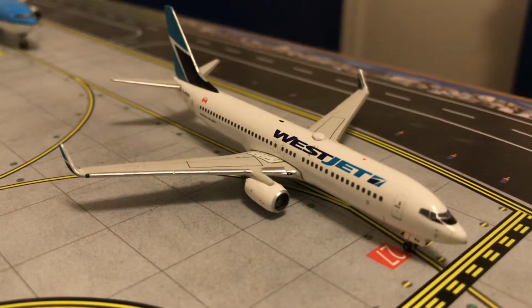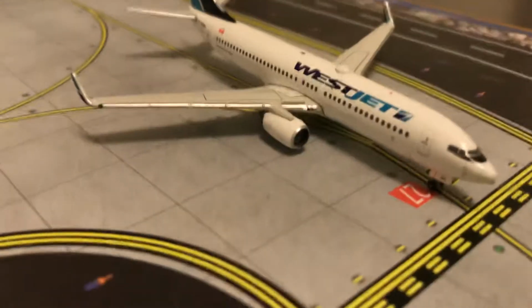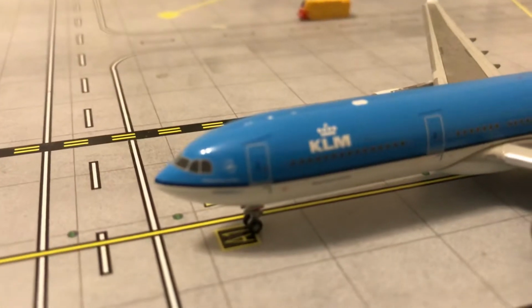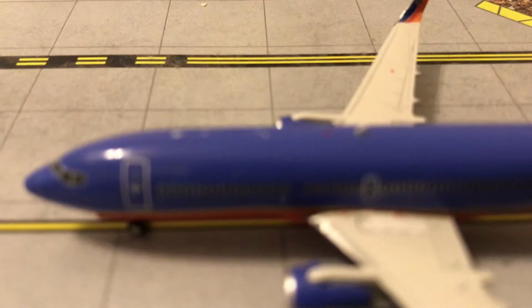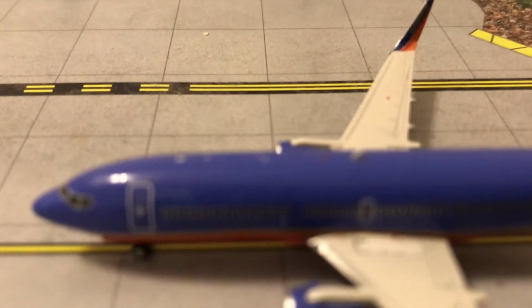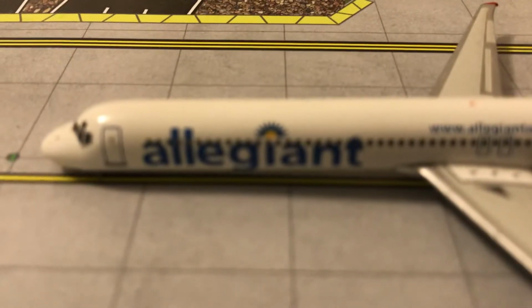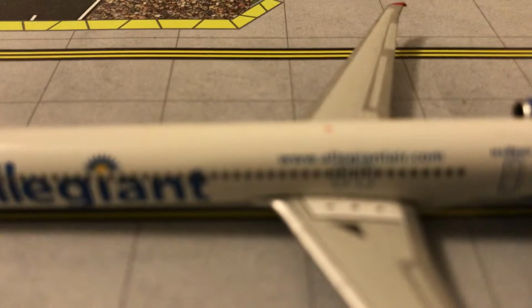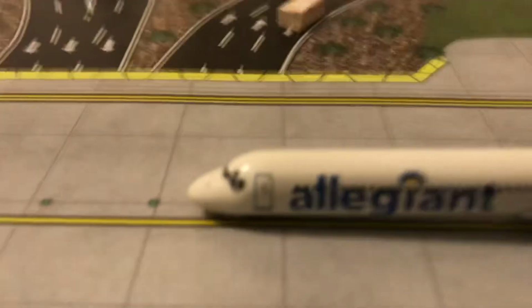Here we have the WestJet 737-800 with service to Pearson, Toronto Pearson. Here we have the KLM A330-300, decided to switch it up. He's going out to Zurich today. Here we have the Southwest 737-300, which is going off for a flight to Chicago Midway in the Canada Blue. Here we have the Allegiant MD-82 in the Allegiant.com livery, and this plane will be going off for a flight to Asheville.